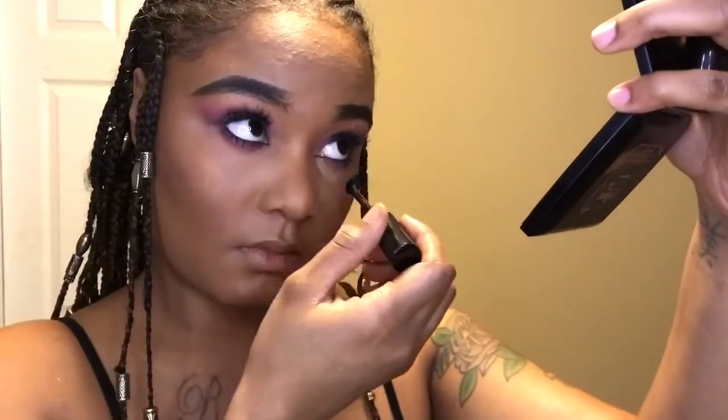I'm gonna go in with this Color Workshop eye pencil, and it's dark blue. I don't know if you guys can tell. I'm gonna put that on my waterline. For lips, I am going to outline with that blue lip pencil.